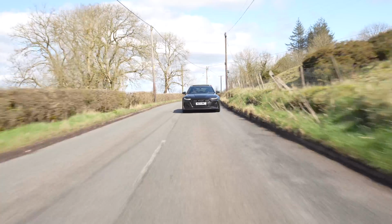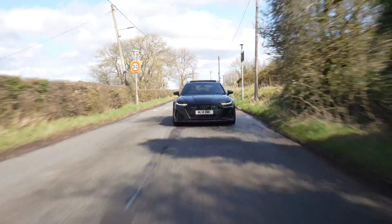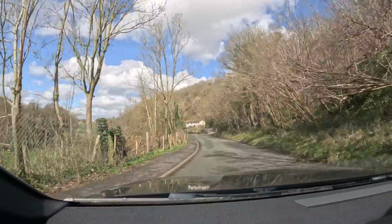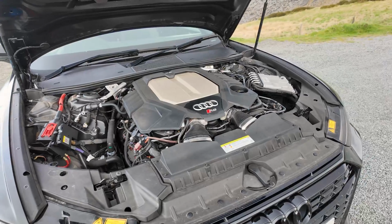Now, the reason I picked the Audi RS6 over the M3 Touring, now the M3 Touring you'll be able to chuck around much more confidently than the RS6 because it's a lighter car and it's an M car that derived really for the track. But the reason I'd go for the RS6 is because of that.